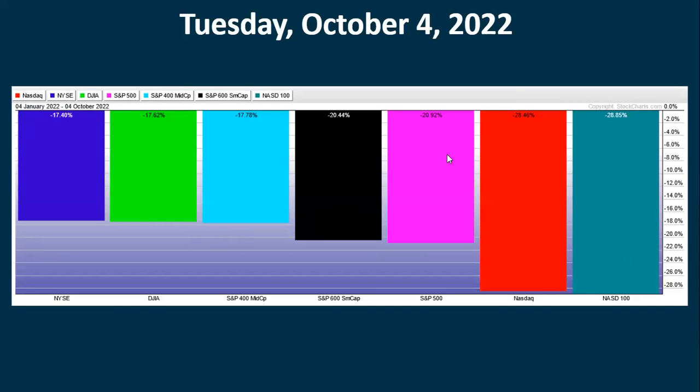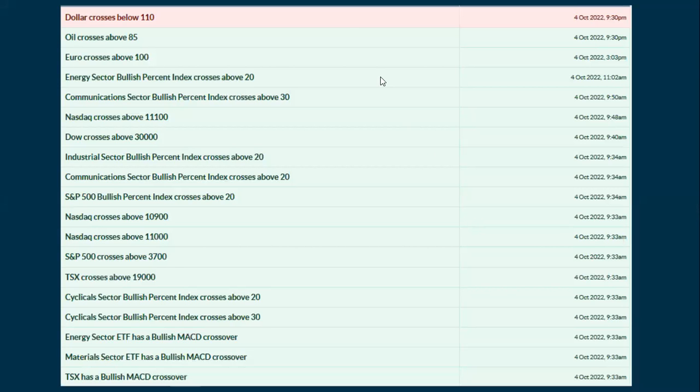Here is the updated look at the percentage changes since we did hit that all-time high in the S&P. That's the pink area right here. Our technical alerts, all of them were positive except one. The dollar ended up closing below 110. But all of these, the S&P got above 3,700. We had a BPI cross above 20, and everything else. We're seeing a lot of the negative signals that were generated last week turning around and going back up, and they're starting to generate positive signals this week, not only with indexes, but also with sectors inside of the indexes.